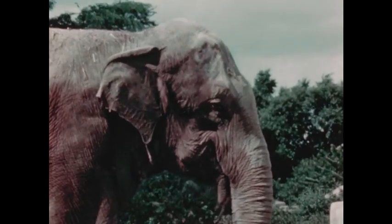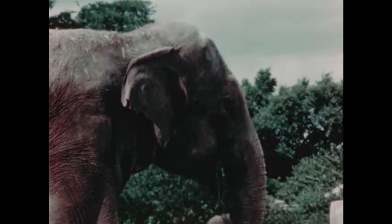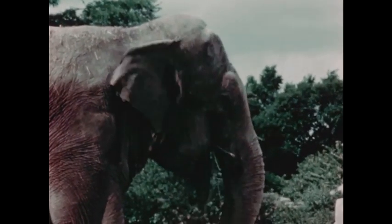This zoo elephant is eating hay. His natural food is grass and leaves and twigs of trees. Elephants frequently push over trees to get at the leaves.